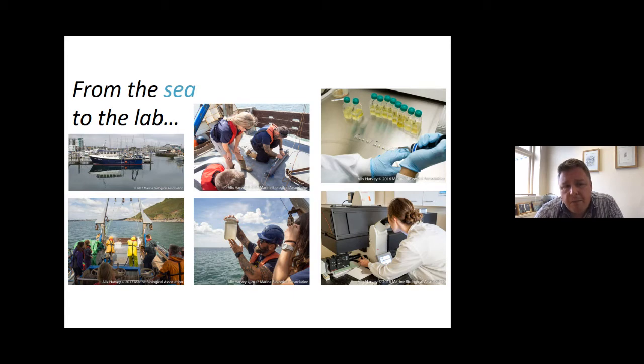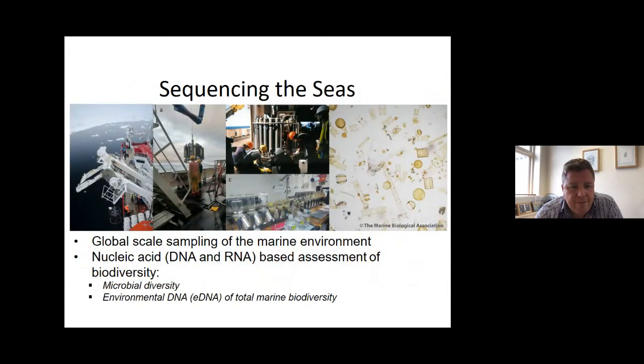So David's already mentioned MBA Sepia, that's our research vessel. It goes out locally and we can get samples back into the lab within hours or within the hour, and that's really important. It really means that we can very effectively collect samples and bring them into the laboratory. So can I have the next slide, please, David? Next slide, please, David. Thank you.